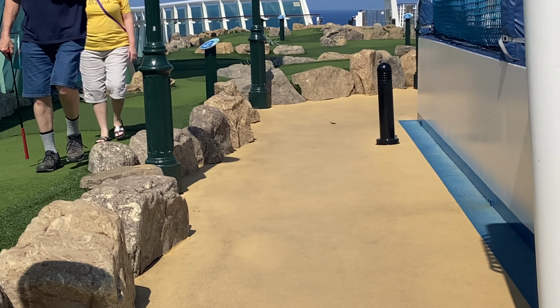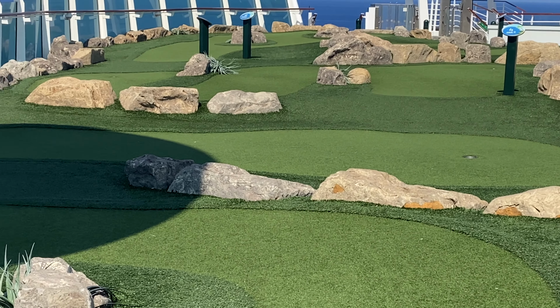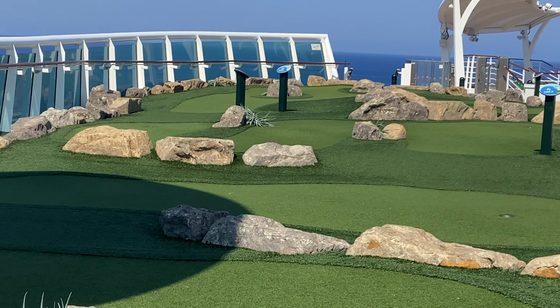Miniature golf. If you like to play miniature golf, they've got a nice place there to do such, and I'm sure you'd have a good time.